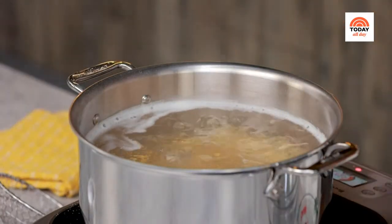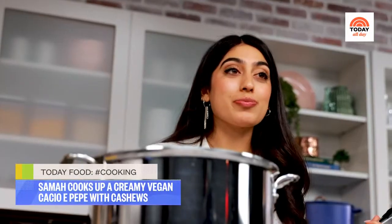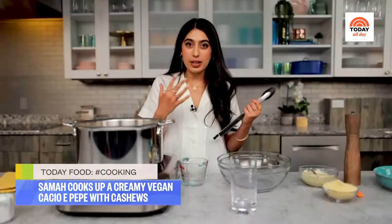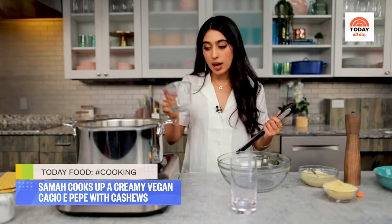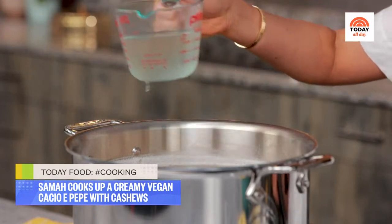All right, I'm feeling good about this one. We're done. Woo! Here's what I want to do. I want to save some of that starchy water for later to add to the sauce and pasta to help thicken it and bind it. So I'm going to save some of that. Just a little for later.